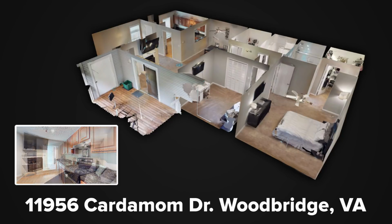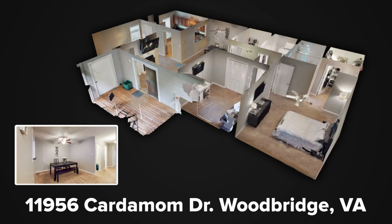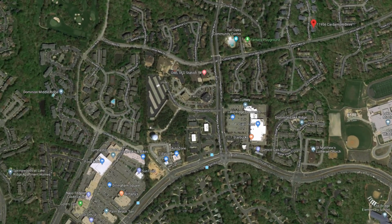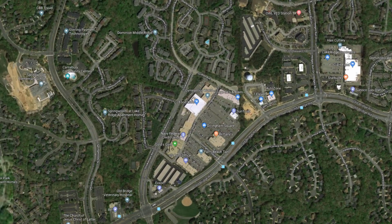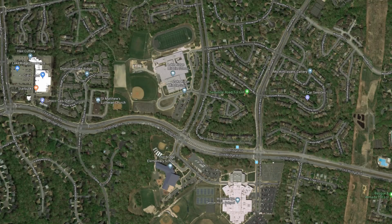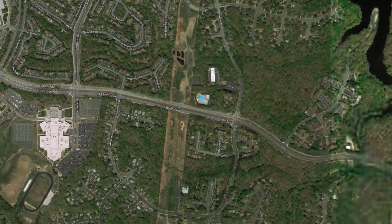Welcome to a beautiful condo in Woodbridge, Virginia, with some awesome features. First, let's take a look at the location. This condo is located just down the street from shops, restaurants, and also a fantasy playground. There are lots of grocery and shopping options, as you can see, just minutes from this condo.